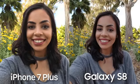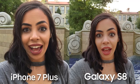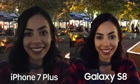I think the biggest difference though between these two shots is the angle of the lens. The Galaxy S8 has a very wide angle lens, which I gotta say, I love so much. Not only can you fit in more people in the shot, but you can get in much more context as to where you are. Not to mention, it just makes you look more flattering without your face being so huge in the frame. With low light selfies, I actually was very surprised.